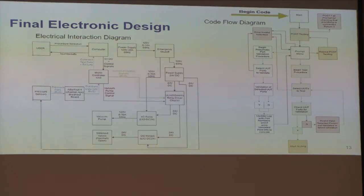From there, the microcontroller makes the decision that it needs to make, depending on what protocol it's in. You can see over there on the right side of your screen that we have an overall code flow diagram. When the code begins, you start in the main procedure. The main procedure will automatically run the power on self-test. After the test is succeeded, it will go to a menu where you can either choose to rerun the power on self-test, you can choose to run the validation procedure, or you can choose to run the actual testing procedure. It is worth noting that if you try to run the testing procedure without first having validated the ports, it will not allow you to test any of them because they are not valid for testing.